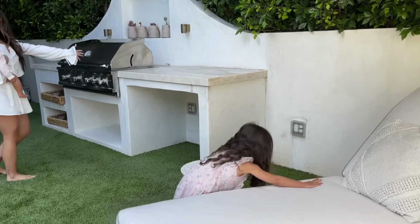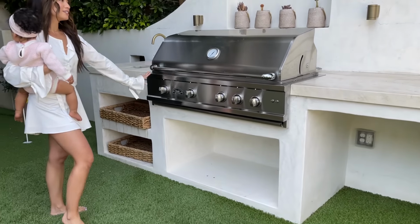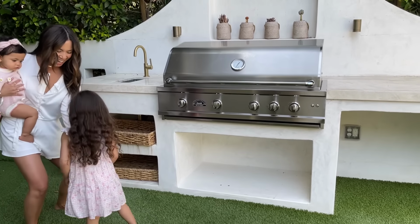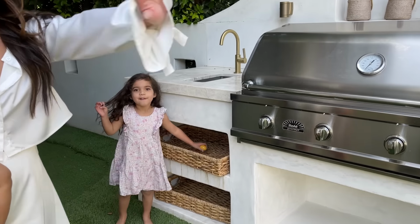This is our outdoor kitchen here. G barbecues almost every weekend on this grill. We did these little fountains, and we made the whole thing out of plaster just to continue the smooth.